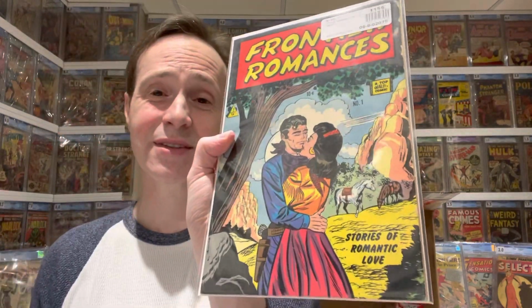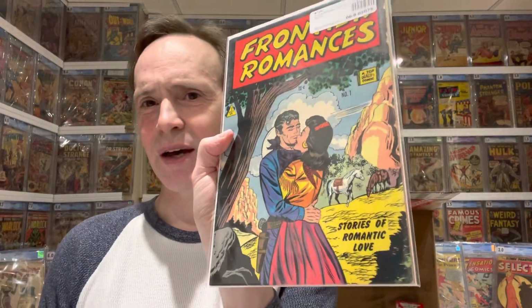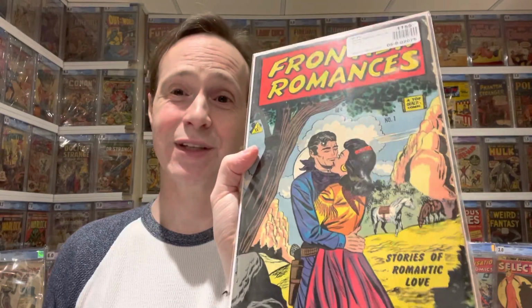It's not her first series, it's her second series, so that's kind of interesting. Oh, this one is kind of interesting for a very weird reason. It's not the right book, but it is the right book at the same time. This is Frontier Romances #1, but this is the reprint. So this is a Soti book reprinted.